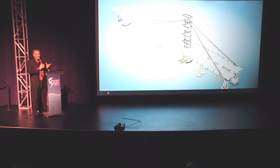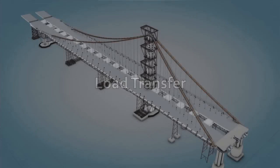Basically, again, what we're talking about today is taking the weight off of the temporary bridge that we had to build and placing it onto the cable system. That's as simple as it gets. We have to do this, though, go ahead and run it, Paul, in 3 phases.